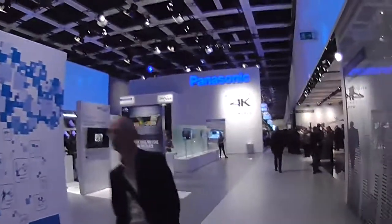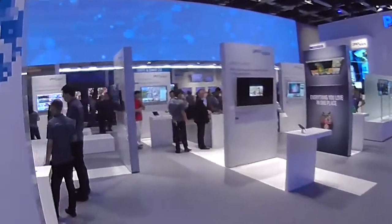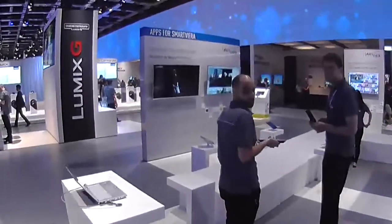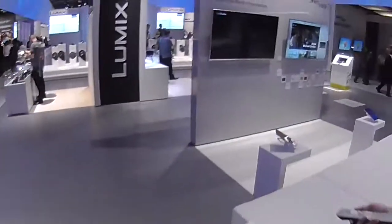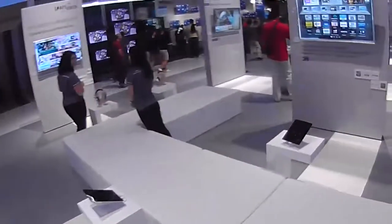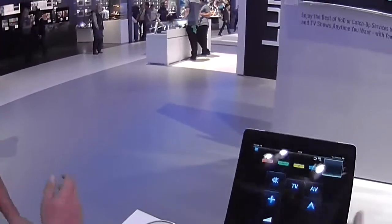Ah, right, the app. We did show you a tiny bit of the app earlier, but we'll show you in a bit more detail. We can just sit down here and show you. I can take the weight off my feet. We've got an iPad. So this is the Viera Remote app.